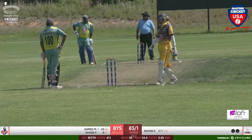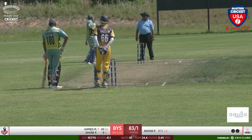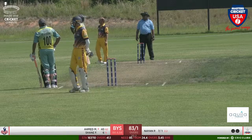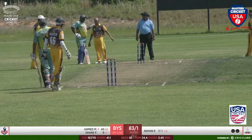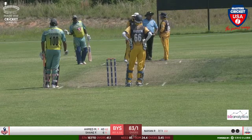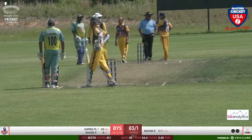He's looking a tad tired, and as I had mentioned earlier, it is very hot. The fact that he's still there and batting so beautifully is testimony to his fitness. As we are waiting for a few seconds as the fielding team is on to something here, it actually is 92 degrees Fahrenheit, but it feels like 97, so it's close to 100 degrees Fahrenheit.